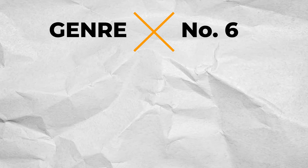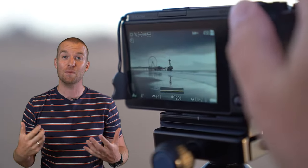Moving on to genre number 6, landscape photography. While the Ricoh GR's lens may not be as wide as some dedicated landscape lenses, it still offers a wide-angle perspective that can capture beautiful landscapes, cityscapes and seascapes.